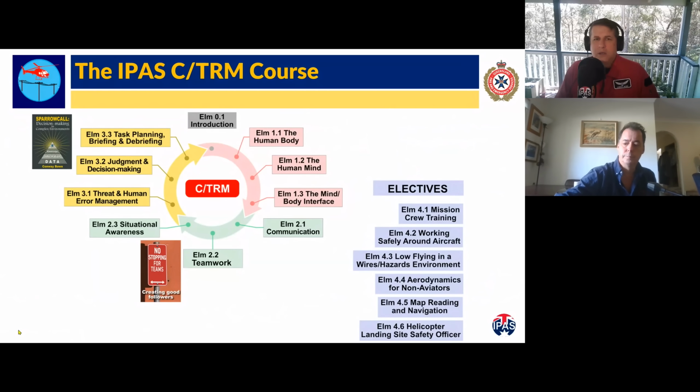The last group of modules is all about operational application of CRM. So we start off with threat and human error management. That's risk management. We look at the things that are hazards, that are threats, the likelihood of them occurring, and what we can do to mitigate against those things. The threats that you know about, you can plan for. Then when they do arise, it's not a surprise, and you have a plan in place ready to address it. But there's also unanticipated threats as well. We need to be aware of that, and the best ways to mitigate against unanticipated threats.